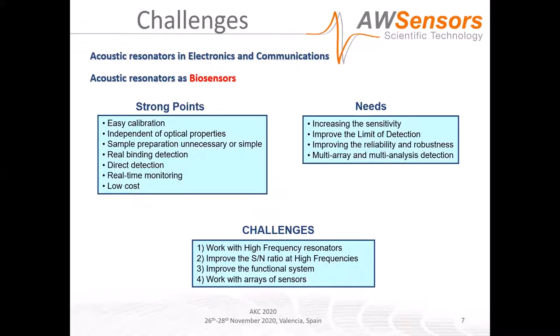When working with QCM devices for sensors, we have many challenges. QCM devices have been used widely in the electronics and communication industry. However, their utilization as sensors, and specifically as biosensors, is new and has been little explored. Well, it started some decades ago. So the challenges are about working with these devices, and the strong points about using these devices as biosensors are that they can be easily calibrated. They are independent of optical properties.